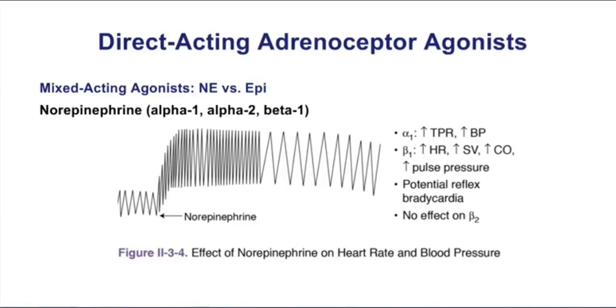Let me try to explain why. Alpha 2s are found presynaptically. They're found on nerves, whereas alpha 1s and beta 1s are found on the organs themselves. If I stimulate an alpha 2 and I inhibit the nerve from releasing norepinephrine, obviously that's an important effect. But the drug that I'm giving is norepinephrine. So what I'm going to see is the effects of norepi on the organs. I will see norepi directly stimulating alpha 1s and directly stimulating beta 1s. I see the organ effects, not the presynaptic effects, in an experiment.